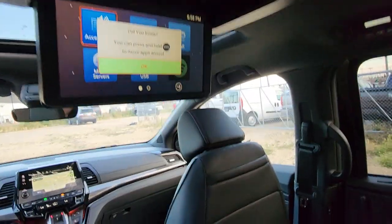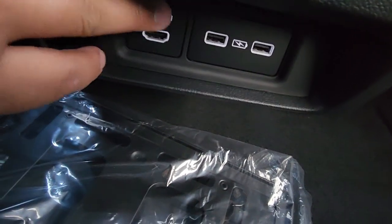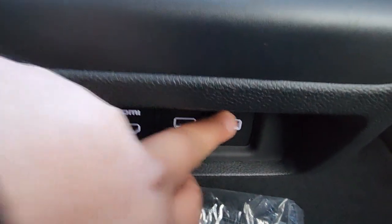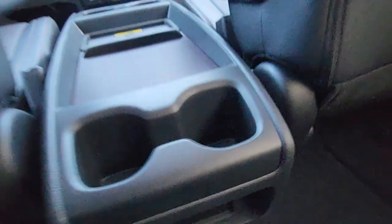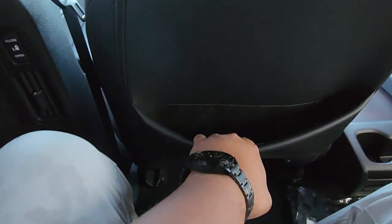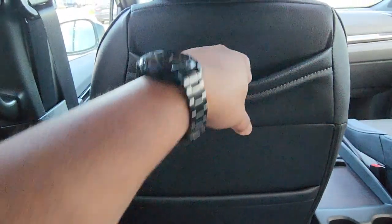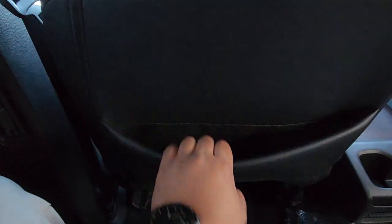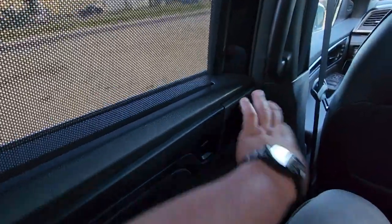And of course, aside from the DVD player, parang sabi ko nga, you got your HDMI ports here and USB charging ports over there. Meron ka ring pockets dito sa likuran if you ever want to put your extra stuff here. These are also leather. So, extra pocket here, one pocket here. So, yan siya. Diba? Very nice. So, to get out, just have to do this.